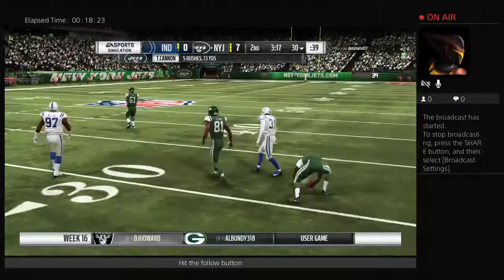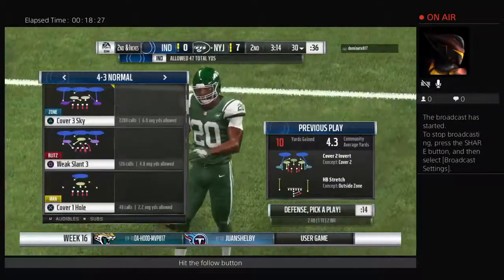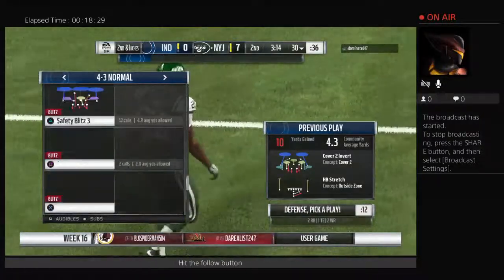And he'll be brought down right at the 30 here. That one good for 10 yards. And that'll make it 2nd and a foot or so.